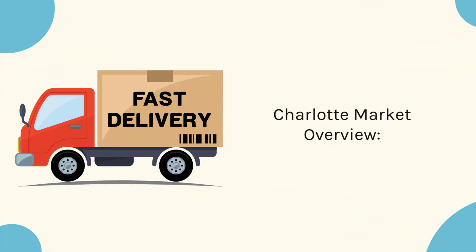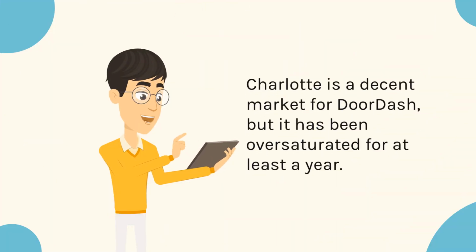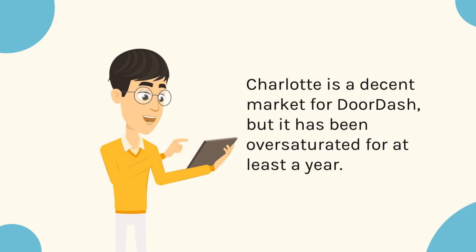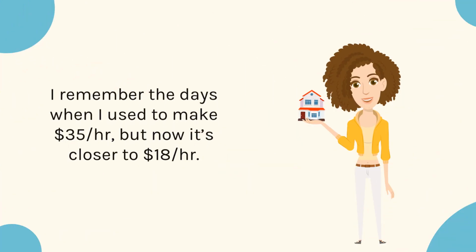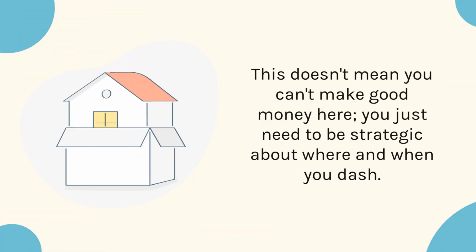Charlotte Market Overview. Charlotte is a decent market for DoorDash, but it has been oversaturated for at least a year. I remember the days when I used to make $35 per hour, but now it's closer to $18 per hour. This doesn't mean you can't make good money here, you just need to be strategic about where and when you dash.